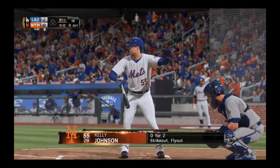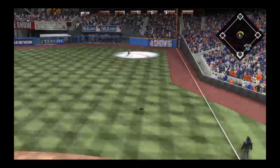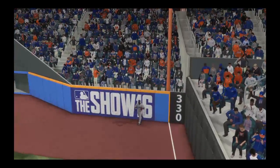Leading off the inning, Kelly Johnson. And they'll need him to get something going here. First pitch of the at-bat. Now he turns on a fastball and sends it deep down the right field line. Puig is after it. He's there and records the first out.